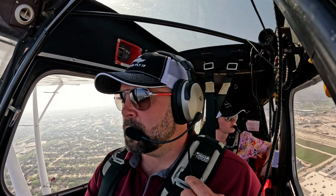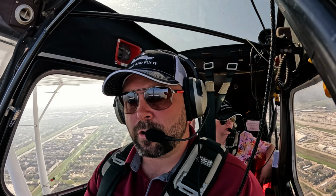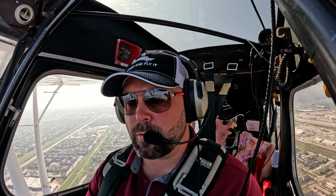So you're always going to want to look at airframe time, which would be TTAF, which means total time airframe. You're going to look at since major overhaul time, or maybe since factory reman, which is even better than overhaul because that means they took it to the factory and they remanufactured it, or just total time since new.